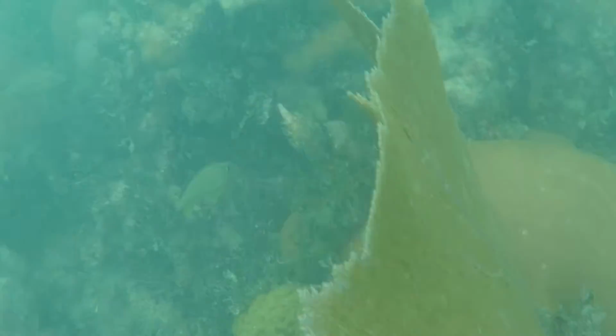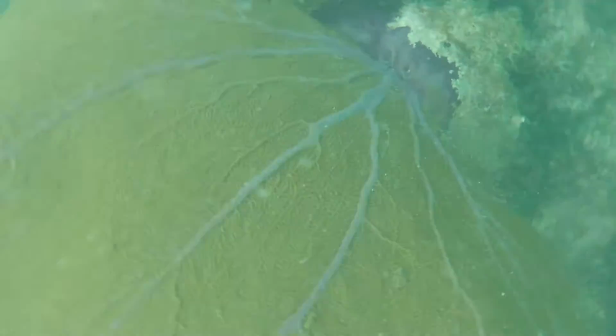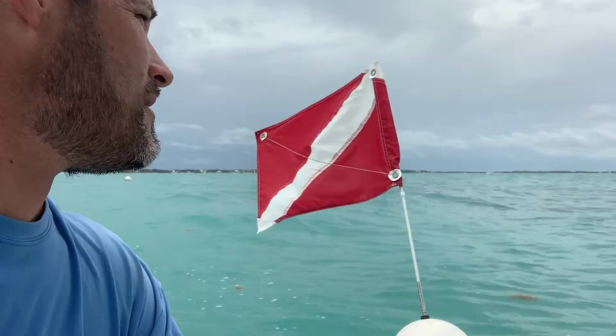Sophie just said that there's a big flappy thing, and that it freaked her out. I said, you mean a sea fan? She goes, yeah, that. She said it scared the gajibis out of her, a sea fan. Hey, get some video of the thing that scared her.